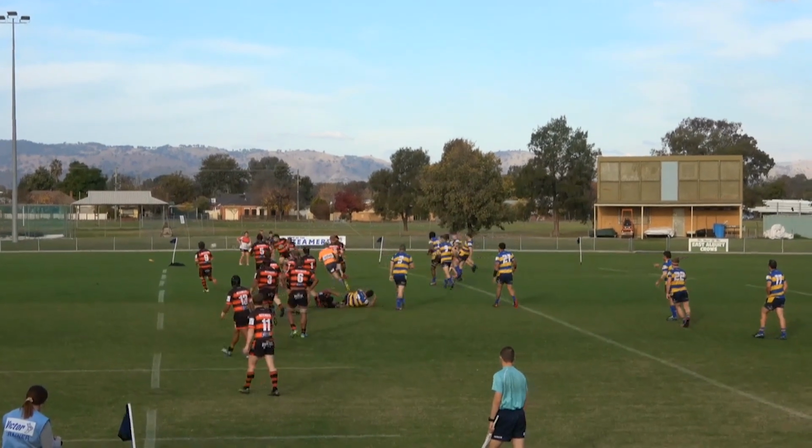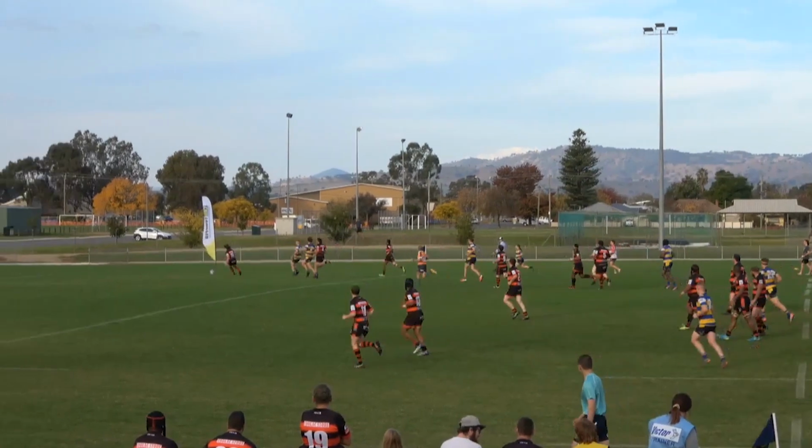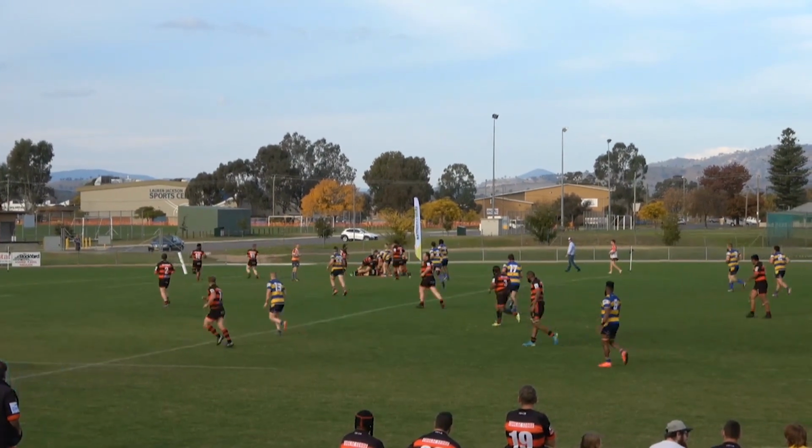Lloyd sends it through, and Ryan just puts a cheeky little tap into the back in the 22. Some good chases. Fabulous. No one with him. So that's got to be a penalty going over. The ref hasn't called it.